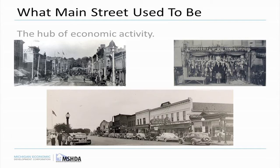What Main Street used to be. So this is a little bit of going back in time to look at what our main streets used to be and how we want them to become again. Main streets used to be the hub of economic activity. This is when you would hitch your horse and your wagon together, go downtown to shop. Maybe you would go to the storefront with the chickens hanging in front, or you would get into your DeSoto car and pull into Main Street. But this is where the action was. If you went to shop, you went to shop downtown.